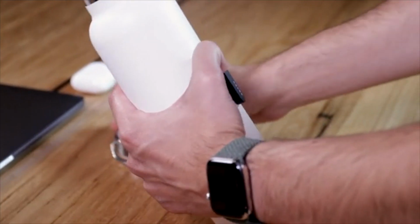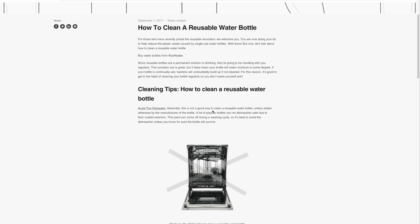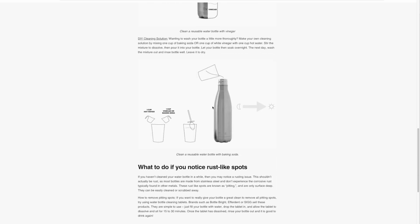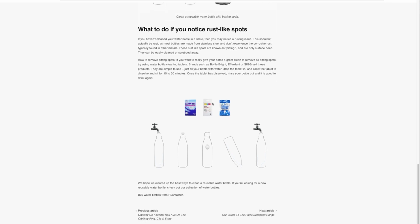Incidentally, we also have a really good article on our blog at Rushfaster on how to clean your water bottle. It's been the best performing blog article we've done so far, so we're going to send an email about all of this gear, and we'll pop that in there as well, just in case you don't want to pick that other item up and you just want to clean it. There's a really good way of doing that.